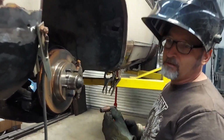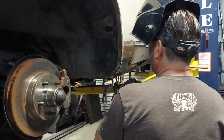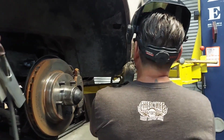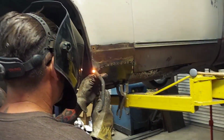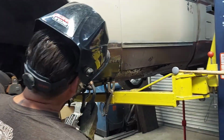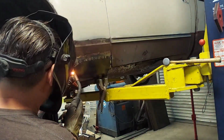We don't like to warp the panels, so when we're welding on these cars, we try to skip around everywhere. That bad, Chad? Yeah. Yep, I learned that from Bad Chad, running on tires. Bad Chad.